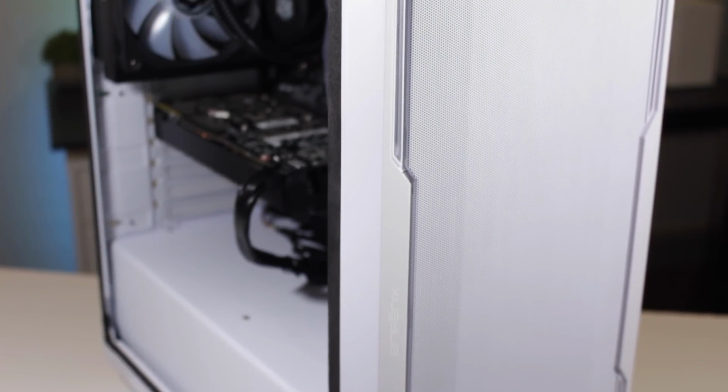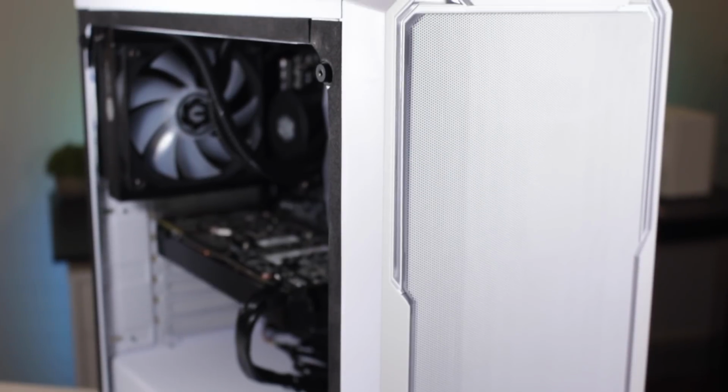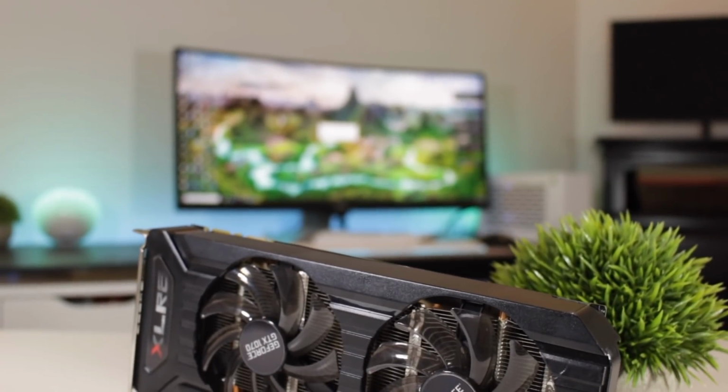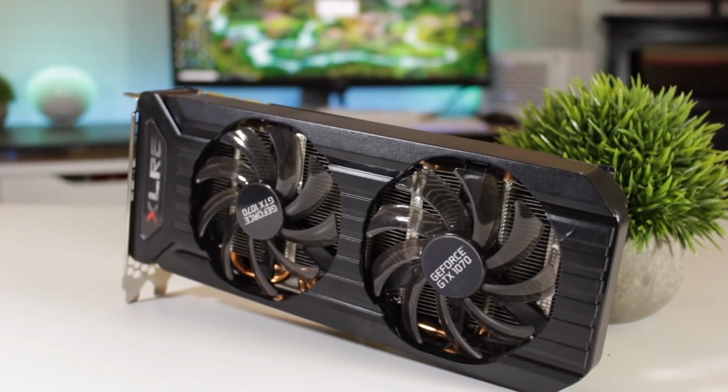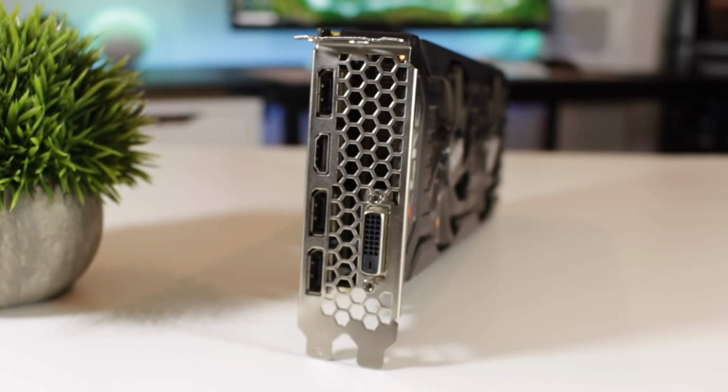For $160, you absolutely cannot beat the price to performance. With that being said, 1070s usually go for around $200 to $225 used on eBay, which is still an incredible value for the money and a great option for those of you wanting the most performance for your dollar.